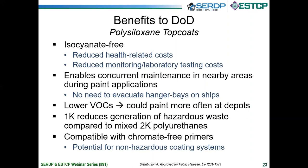The technology will allow for concurrent maintenance in nearby areas during paint applications. And specifically, one of the areas where this would be extremely helpful would be when sailors are performing touch-up and repair on ships. Currently, when they paint with polyurethanes on ships, they're supposed to evacuate the entire hangar bays. All the doors of the bays are supposed to be open. The aircraft are supposed to be roped off so that no one is allowed in that area. And they try to really contain the exposure of anyone to isocyanates.